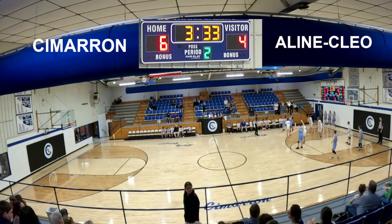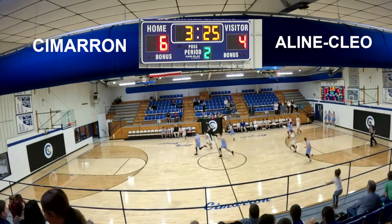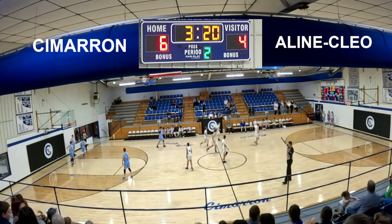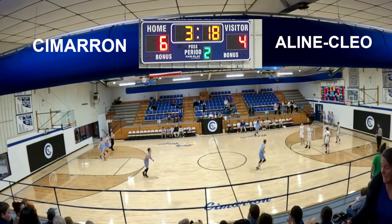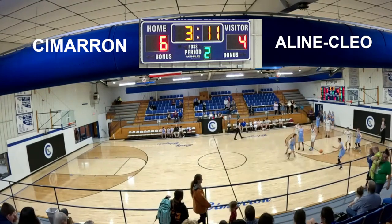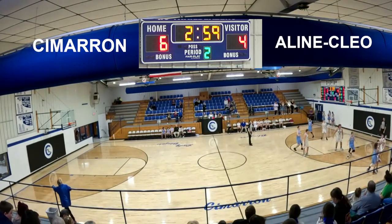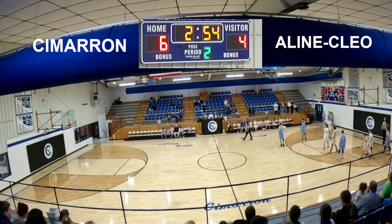Over the long rainbow pass to the corner. Pettis all over him. Number 40, Chris, just short. Allen ball. Two gives the ball to 4. Set the screen. Number 4, Patterson, all in his face. Gets a little bounce pass off. Just 3 seconds in the lane on Allen Cleo.